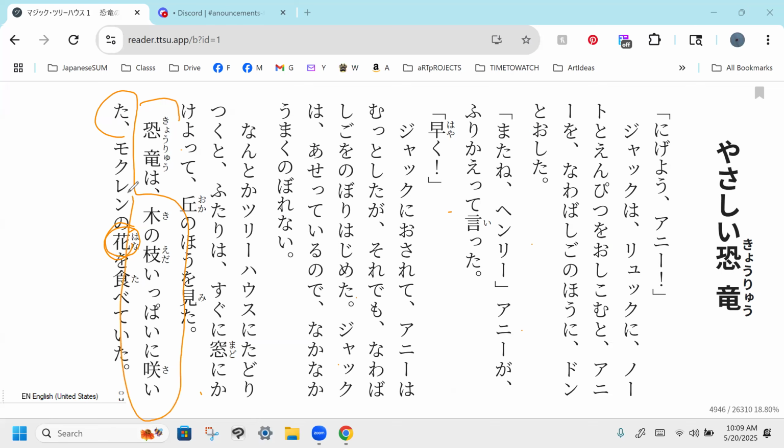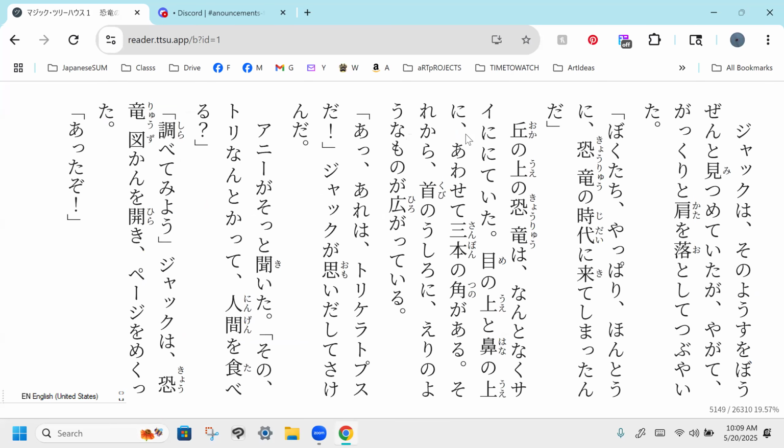And the trees, not the one that's on the tree branch. Yes, the ones that are blossoming a whole bunch on the tree branch. So we have a tree branch, there's a whole bunch of flowers on this tree branch. These are mokurin flowers, and this is what this ginormous dinosaur is eating. And then Zapik, next line is for you.